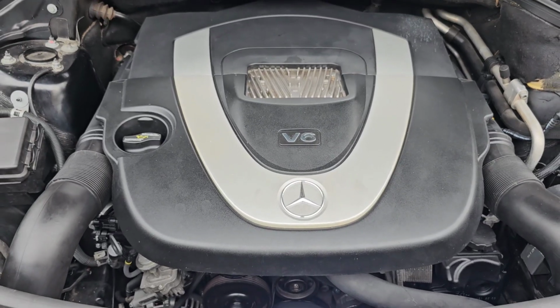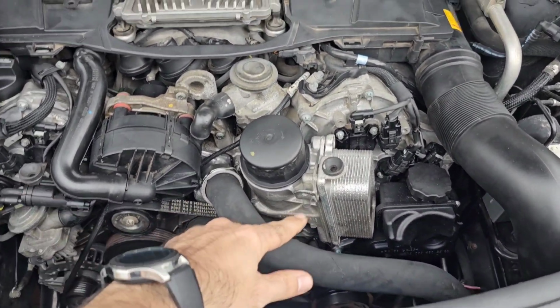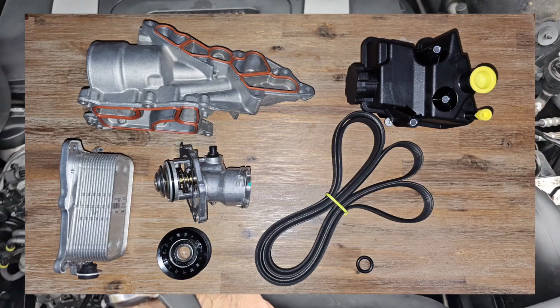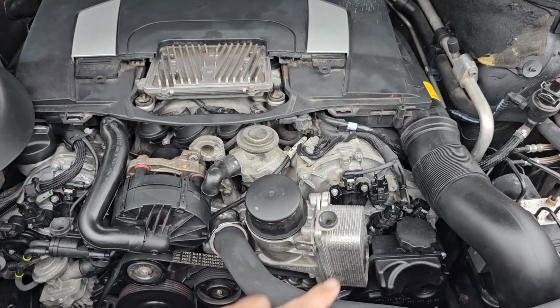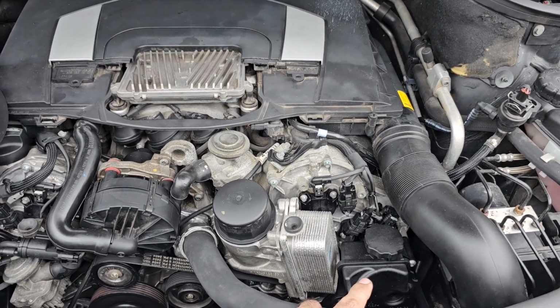On the other hand, the M272 and M273 engines tend to leak from the oil filter housing and oil cooler gaskets. There are two gaskets. As you can see, this is very clean because I have already replaced them and fixed the issue. These are also notorious for leaking from the seal behind the reservoir.